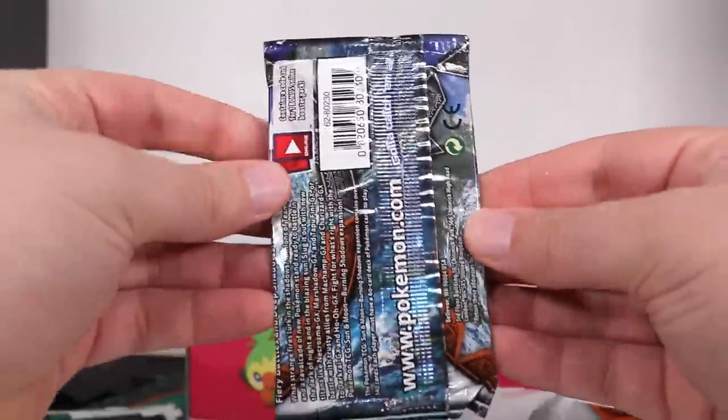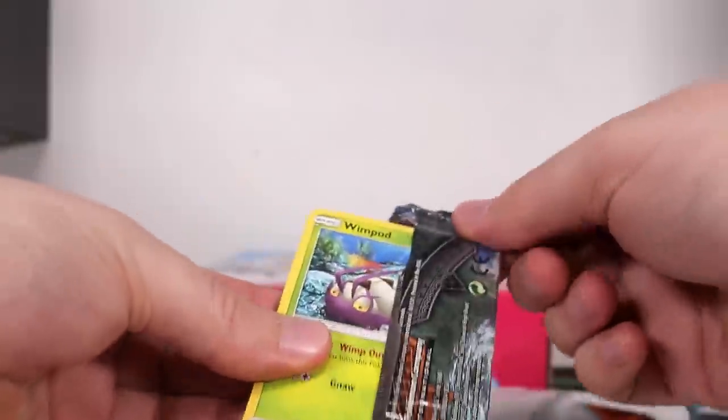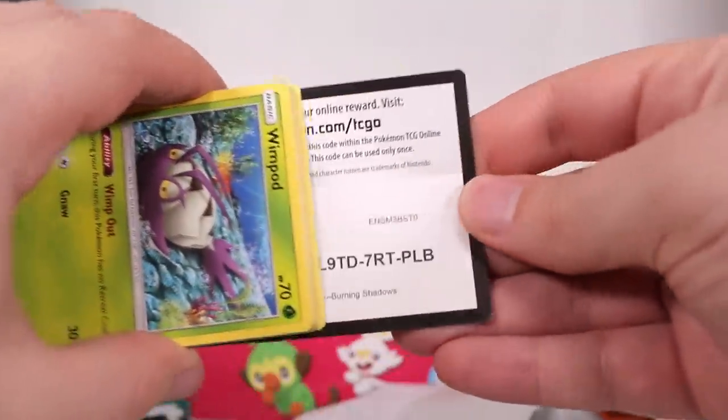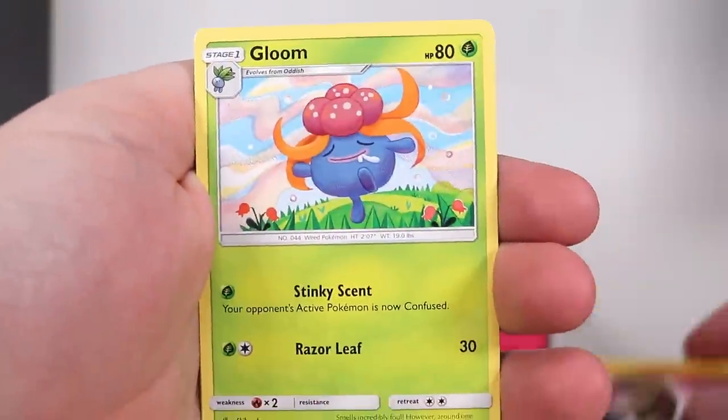We're going to now move on to doing our Burning Shadows for the day. If you are new here, I do open up a Burning Shadows every single episode, or at least I try to, to try to get this Rainbow Charizard that I've been tracking for surely years now.